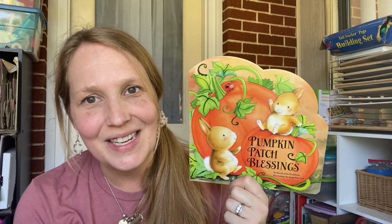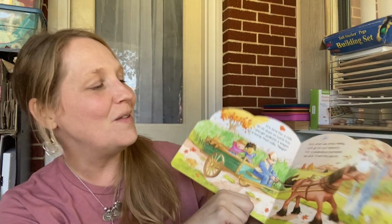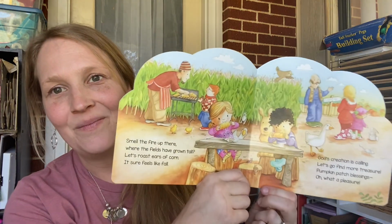Okay, the next one I snagged, and I'm pretty sure Ashley recommended this one too, so I had to grab it. And it is another board book. It's Pumpkin Patch Blessings. Again, it's cut out like that. How sweet. This one I paid $3.80. And look at these pictures, guys. They're just adorable. How do you not fall in love with that, right? It's just so sweet and wholesome and clean.